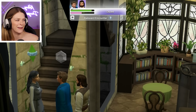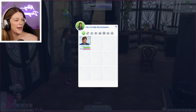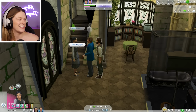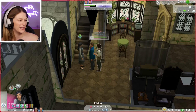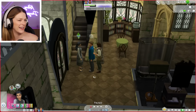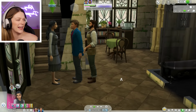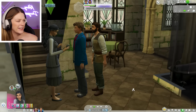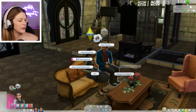Even the Sims is like, girl, this is awkward. Why are they standing like this and they're all chatting? We could help fix his bad relationship with Frederick, but I don't want to. Oh my gosh, this is so funny. Okay, well, I thought you were wanting to give me a gift. Yeah, this is very awkward. He's chatting with Frederick. Okay, let's just all go sit together over here. How are you doing after that?